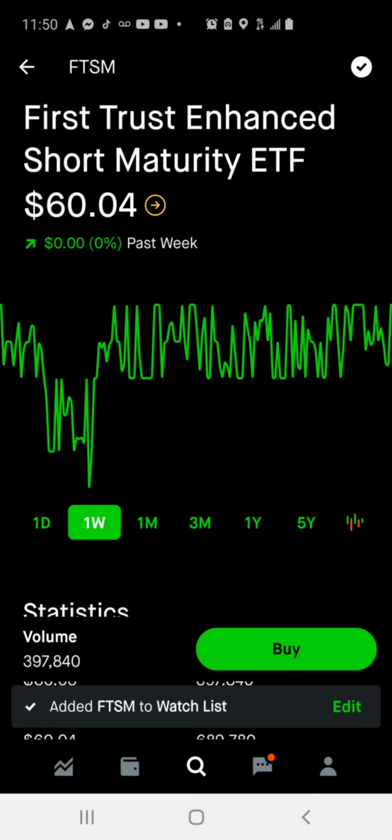Then we got FTSM. This is the First Trust Enhanced Short Maturity ETF. This thing will not move over 1%, either up or down, pretty much guaranteed, unless we have a pandemic again, because it was down about 3%, but it recovered immediately. It didn't take full recovery, it happened about 3 months later. It didn't take any time for this thing to run back up.